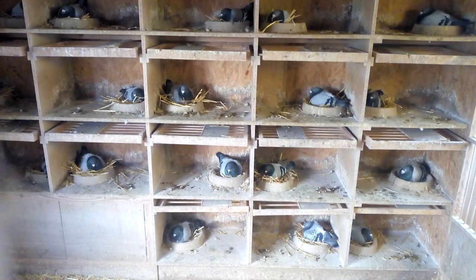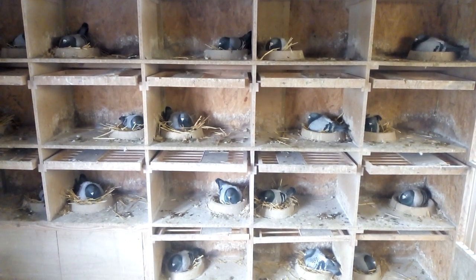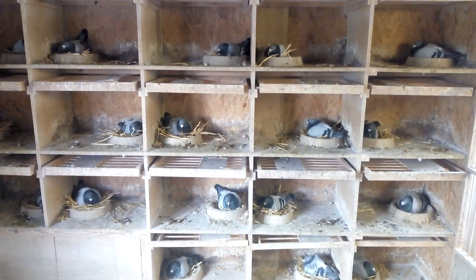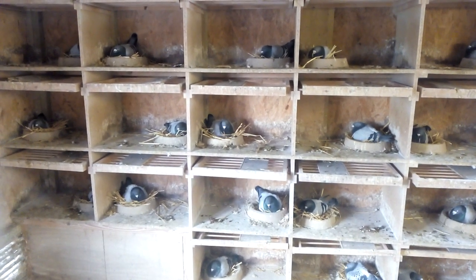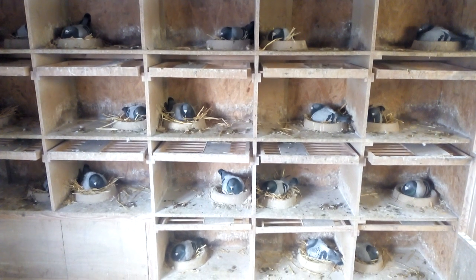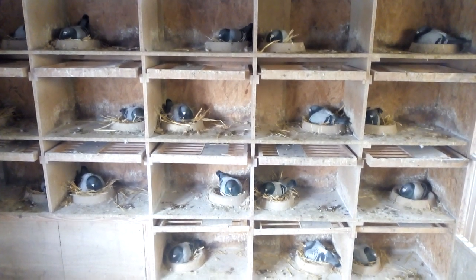All of these pairs in here laid within the 15 days that we aim for. It was just this one in the middle that was a little bit later than the rest, laid on the 15th day of being paired, box number 8. I don't know why she took a little bit longer, same pair as last year, and not old or young. Then over there, box 6, far left in the middle, that's a 10-year-old hen. Another 10-year-old hen in box 10, all on eggs. And other than the ones that laid before 9 days of being paired, every egg's fertile in there.